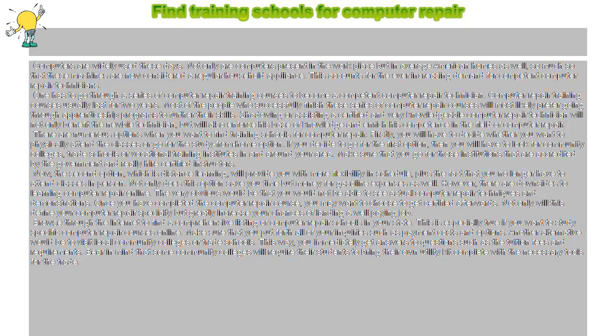Browse through the internet to find a comprehensive listing of computer repair schools in your state. This is especially true if you want to study specific computer repair courses online. Make sure that you put forth all of your inquiries such as payment costs and options.